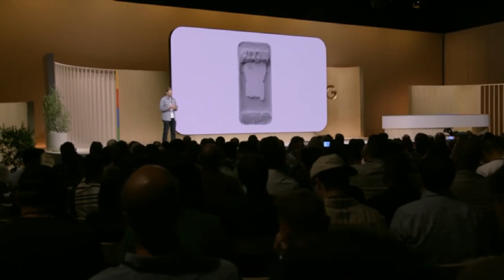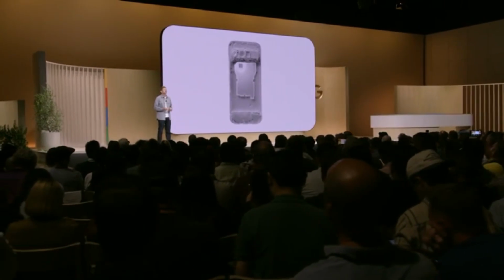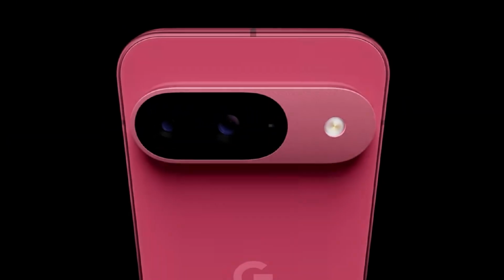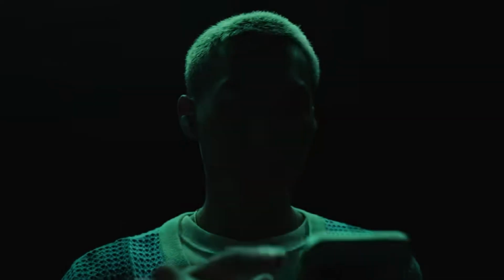Charging speeds are also getting an improvement here. We're going up to 29 watts wired, and wireless we're going to get up to 15 watts, and that's going to be thanks to Qi 2. Now, if you don't have a Qi 2 wireless accessory like a battery pack or some sort of MagSafe battery pack, it's probably going to charge at about 7.5 watts or maybe 10 watts. It's going to be slower.